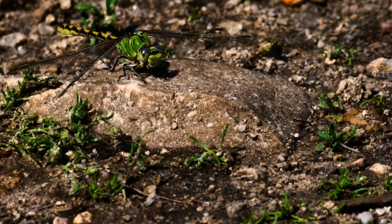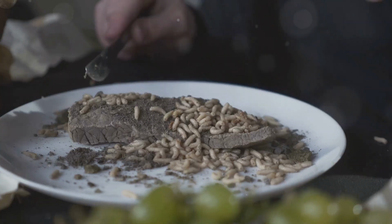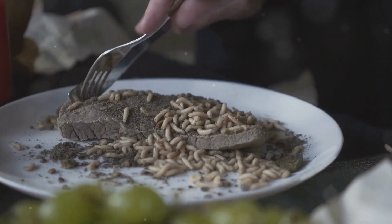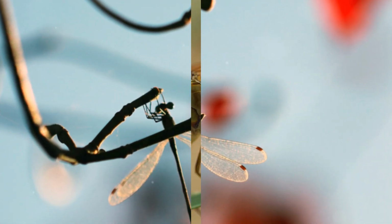Remember, in survival mode, we've got to be adaptable. We need to utilize every resource at our disposal. And sometimes that means adding a little crunch to our diet. So let's learn how to turn these amazing insects into a survival meal.